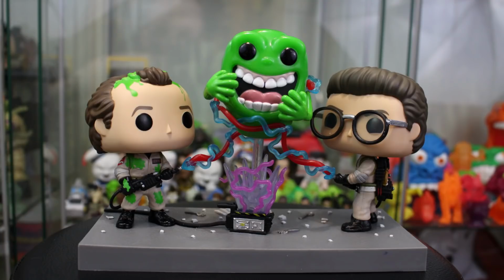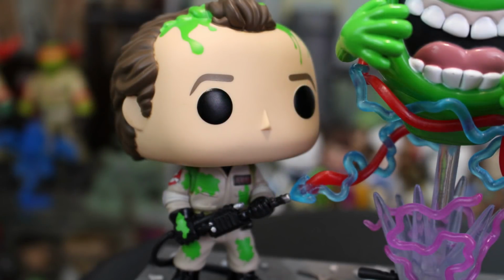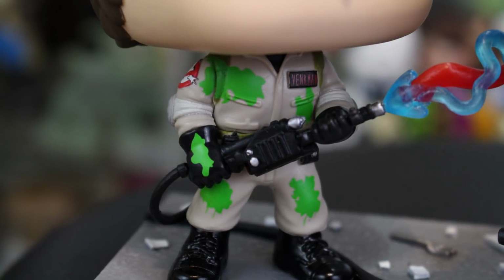Now we're going to go over each individual figure here because there is certainly a lot to take in. But for those who checked out our last video of the standard core Funko Pop Ghostbusters line, the heads on both Peter and Egon here are identical when it comes to the molding. The only change up is of course Dr. Peter Venkman is slimed here. And while the bodies are similar to what we've already seen with the past figures, the bodies here are unique sculpts.